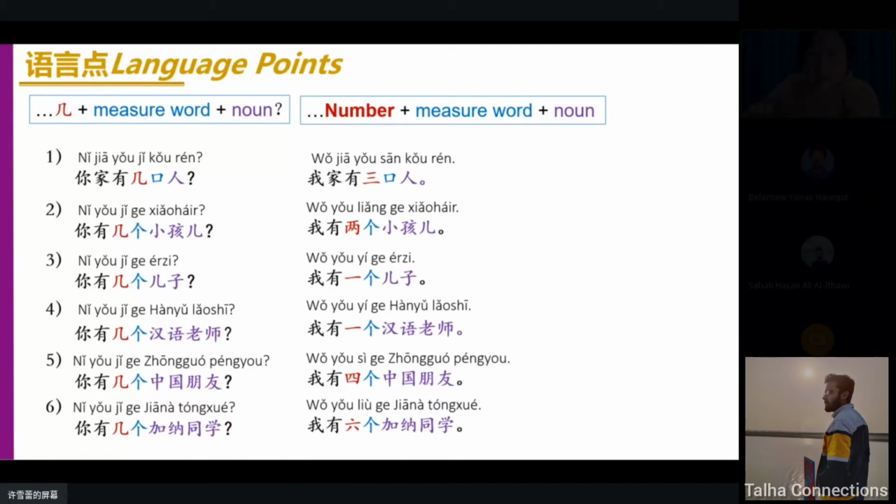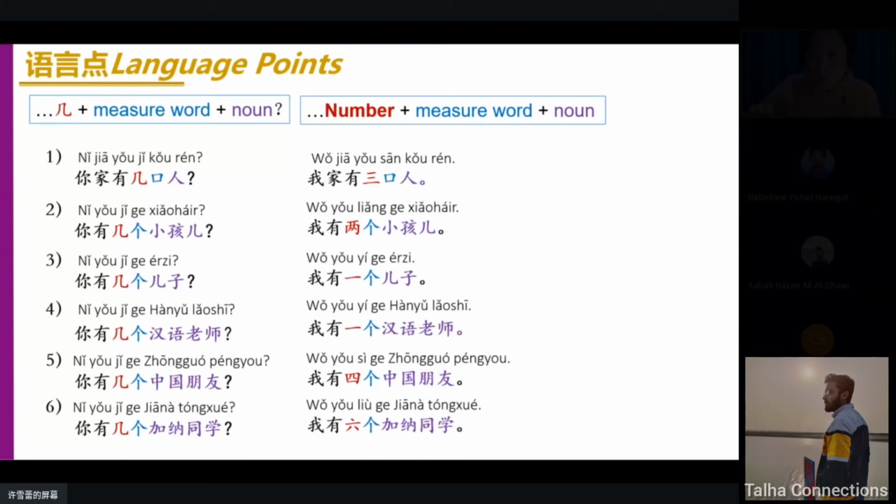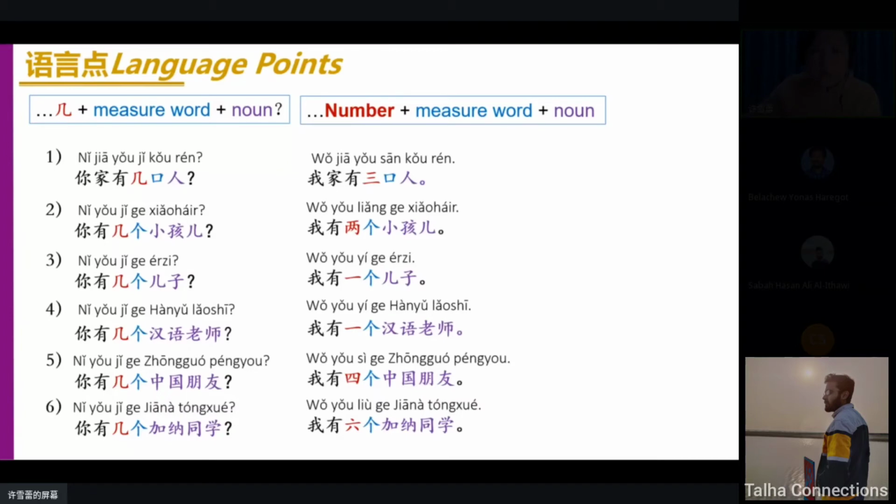The meaning of 个 is what we call a measure word, just like 口 in the sentence 三口人, but 口 is only used when you count the number of family members. But 个 is more general. 两个小孩，一个老师，4个朋友，6个同学。So just like in English, sometimes we say a piece of paper. The function of piece is like the function of 个 in this Chinese phrase. Or a cup of tea, cup works in the same way as these 2 measure words.